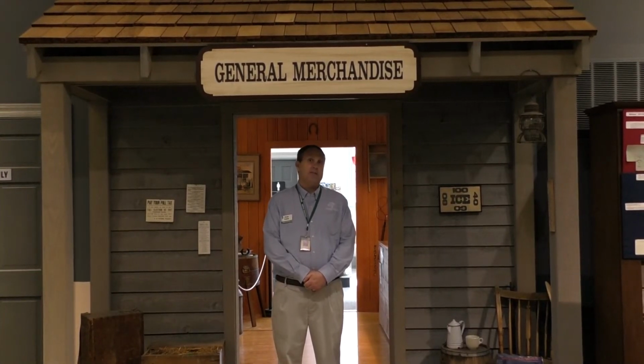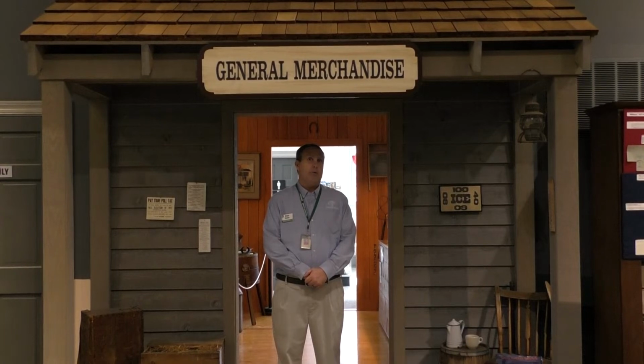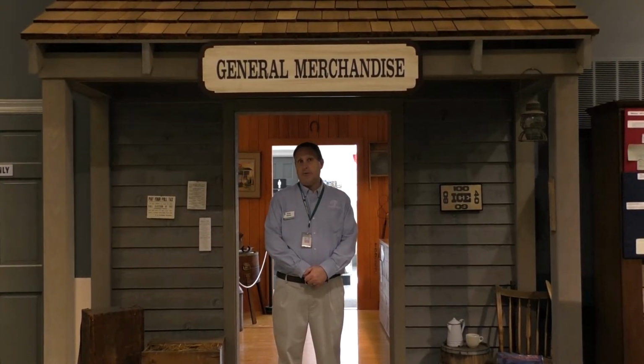So directly in front of the main gallery here at the County Museum, we have a reproduction of our general store exhibit. And this provides the visitors a great opportunity to learn a little bit more about what life was like at the turn of the century here in Chesterfield County.